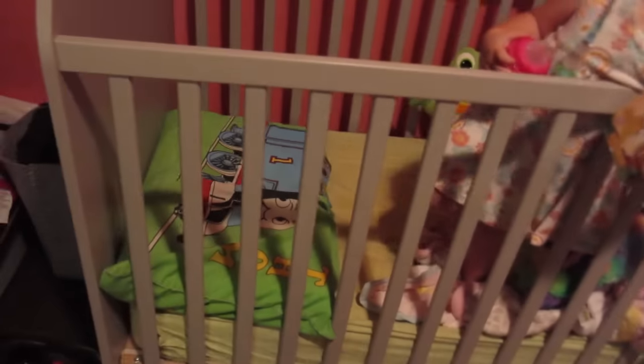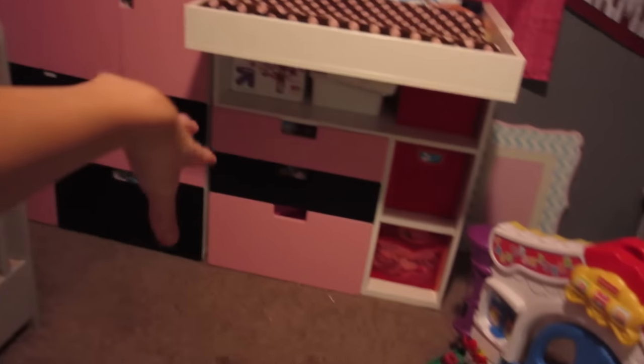She's got her name up there. And her bed has like little drawers under it you can put stuff in. And we just have some board games over here. These are all my scrapbooks I've done and books, things like that. This was mine when I was little. Yeah, and her changing table right there.